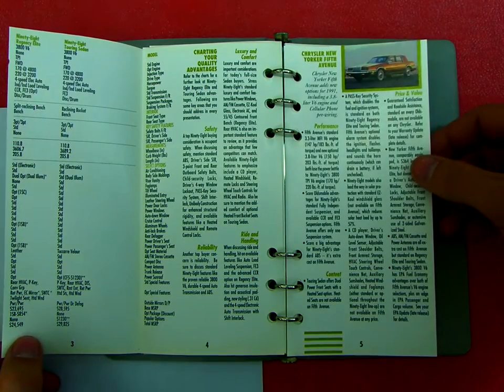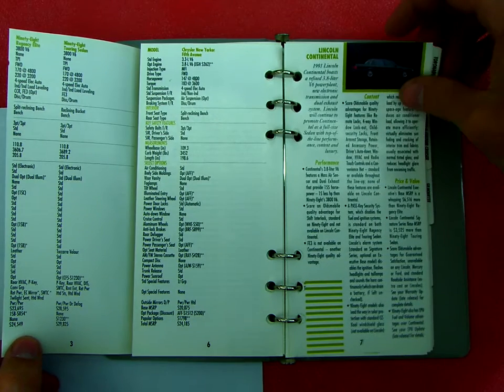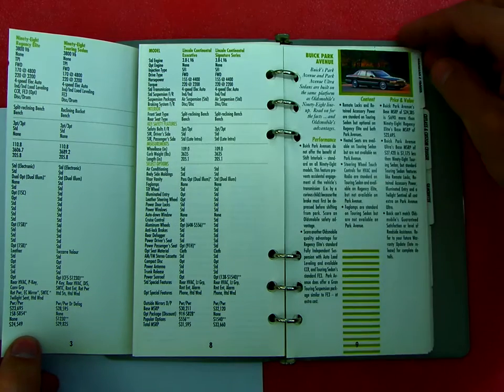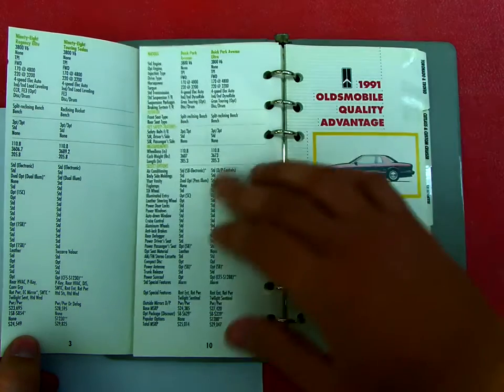Competition, Chrysler New Yorker, 5th Avenue. Lincoln Continental, that's reaching up there a little. And the Buick Park Avenue, the C-body sister.